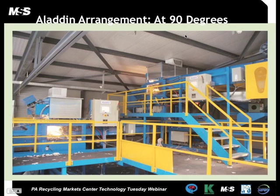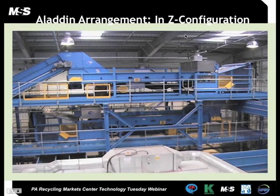And last but not least, if you have quite a bit of height but not very much length in your building, we can actually stack them on top of each other in a Z or S configuration, where the material goes over the first one on top, falls down, and runs backwards underneath into the second one, up into the second optical sorter located right underneath.